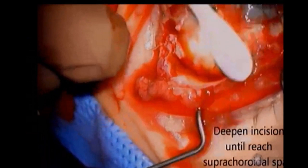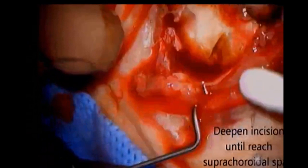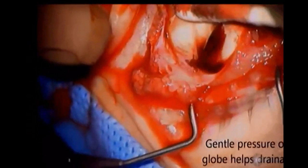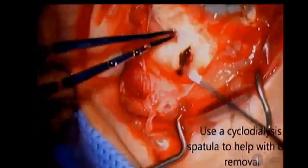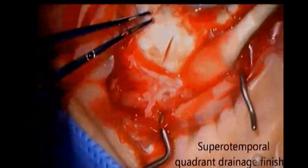So just like what we do in glaucoma, you cut through the sclera as if you're creating a scleral flap. The only difference here is that you go direct to the suprachoroidal space. And here you can see the gush of black old hemorrhage coming out. And the surgeon here is using a Q-tip to help in evacuating more hemorrhage, more blood. You can also see some small clots coming out as well. And here with the cyclodialysis spatula, this helps in also evacuating the remaining amount.